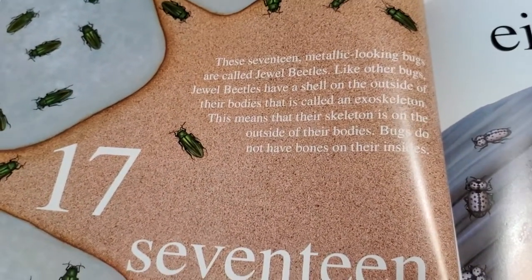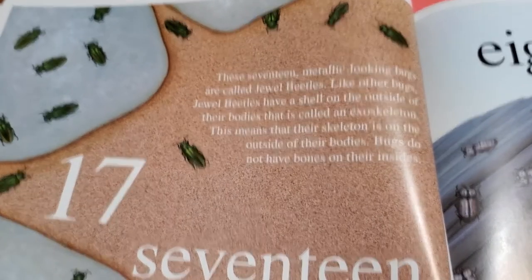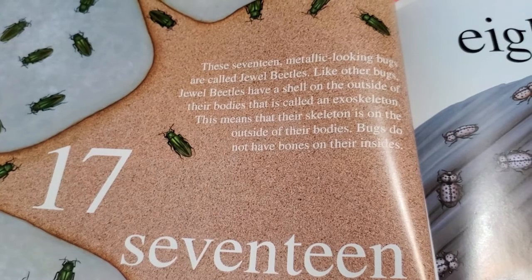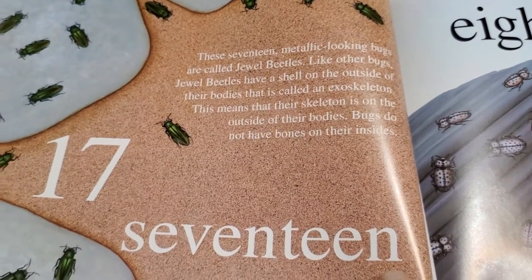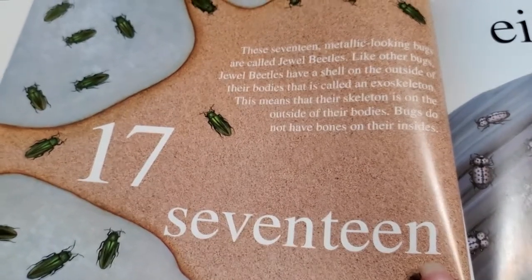17. There are 17 metallic-looking bugs called jewel beetles. Like other bugs, jewel beetles have a shell on the outside of their bodies that is called an exoskeleton. This means that their skeleton is on the outside of their body. Bugs do not have bones on the inside.